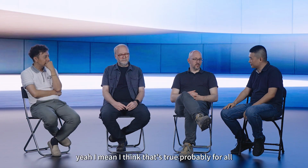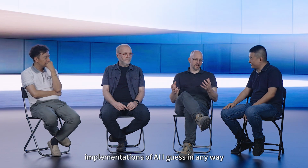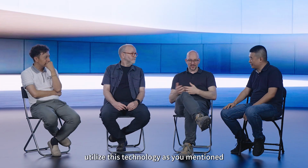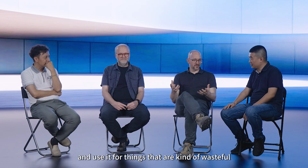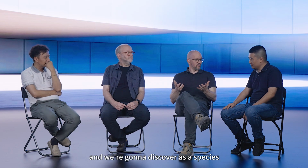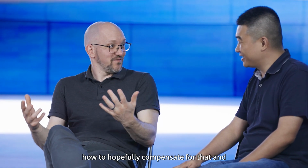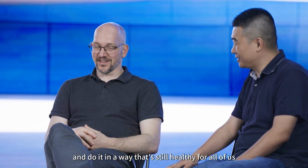I think that's true probably for all implementations of AI. In any way, us as human beings are starting to utilize this technology. As you mentioned, there will be people who will rush in and use it for things that are kind of wasteful, and we're going to discover as a species how to hopefully compensate for that and do it in a way that's still healthy for all of us.